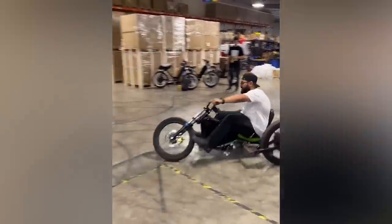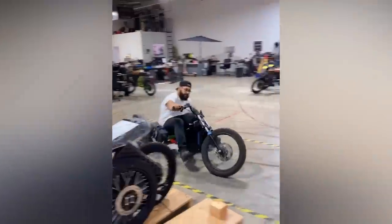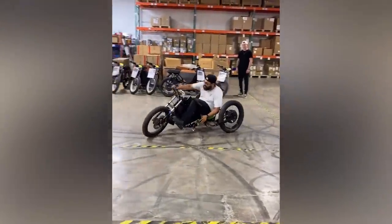The next generation big wheel bike for the adults that want to recapture some of those good old-timey feel goods from back in the day. Looks like a good time to me.